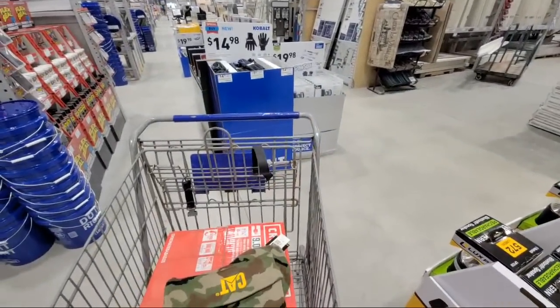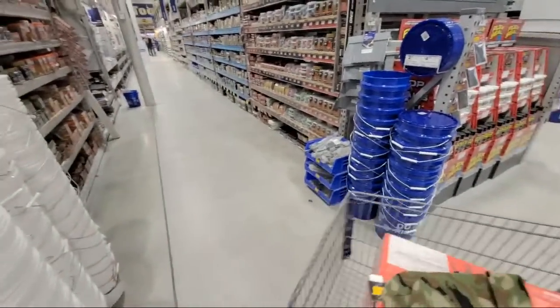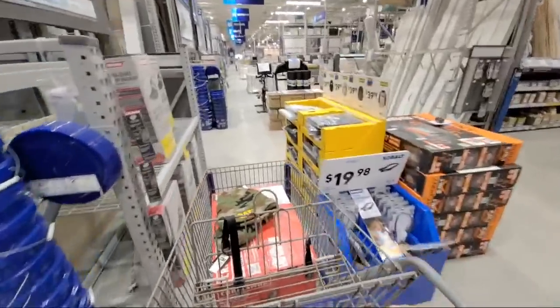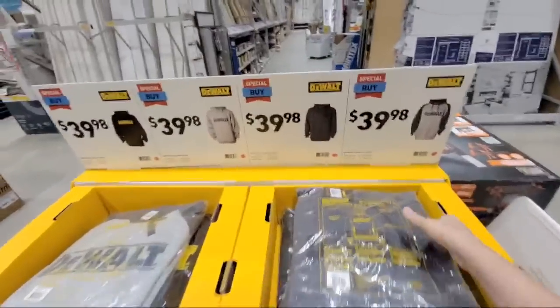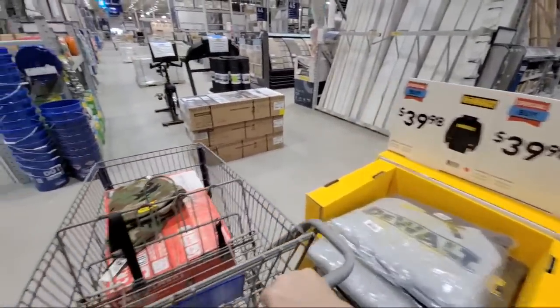All right, so we're going to head back down. There was another aisle I wanted to check. I'm going to see if they lowered the price of these DeWalt hoodies. Now, here in Florida, it's going to be warm again before you know it, so I have a feeling these are going to come down in price. I showed you these on the last one. I'm not going to really spend a lot of time on it. 39 bucks. I'm not really a hoodie fan.